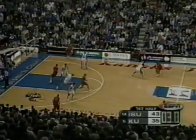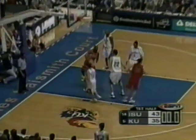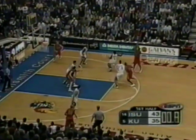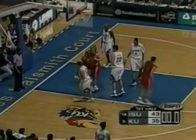Gonna have to hurry. Inside of three. Horton will put it up, and he got it. Nice ball fake. Ball fake. Tinsley went for it. Horton knocked it in. Great half by Iowa State. Calling for a high screen. He crossed his dribble over. Look at the ball fake. Tinsley goes for it. 6 of 9 from three-point land. What a half for the Cyclones. A little noise, partner.